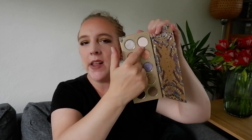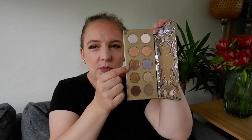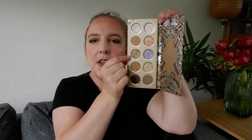Oh, by the way, this shade here as well looks like a white. It's not. It's got like a pinky sparkle running through it. So again, lots of very different shades. This shade here, I'm not sure if you can see that, but it's got a green flip to it. It's so stunning. And this purple also has a pink flip to it.